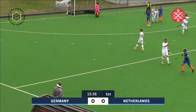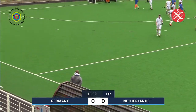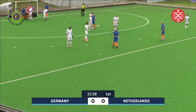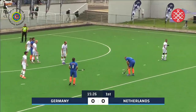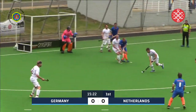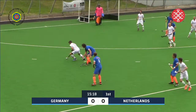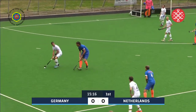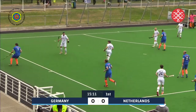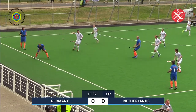And just a little bit of a push in the back by Andries de Groen. Andries shared the commentary with us a few games ago when the Netherlands played, and he's actually from Holland, so he will know these boys very well. German captain Müller. Just losing it out there. There's Müller. Horst Müller.